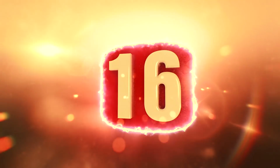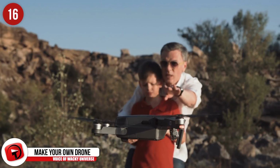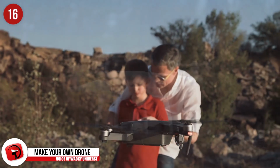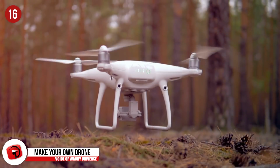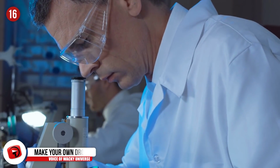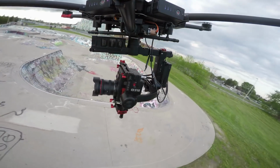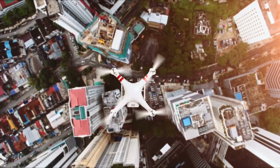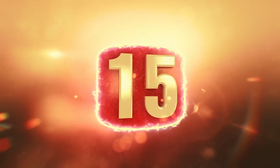16. Make your own drone. If you could make a whole automobile this way, then surely you can make a little drone. So what's the difference between traditional drones and 3D printed ones? For one, a traditional drone will most likely be much more expensive than the one that was printed. The first 3D printed drone was made at the University of Southampton, United Kingdom. These little machines seem to be doing something right because even the US Navy is getting in on using them too.